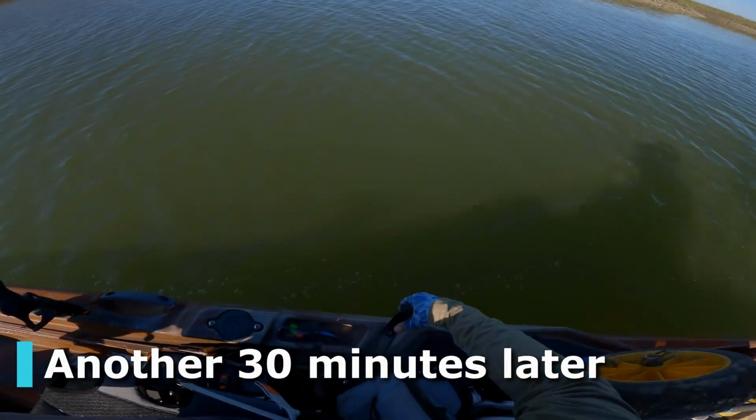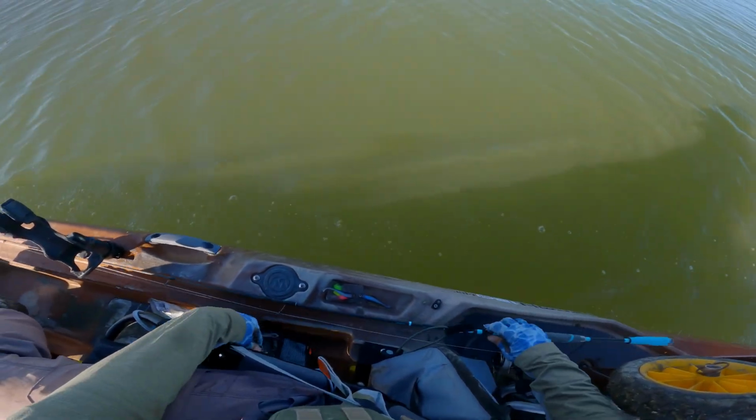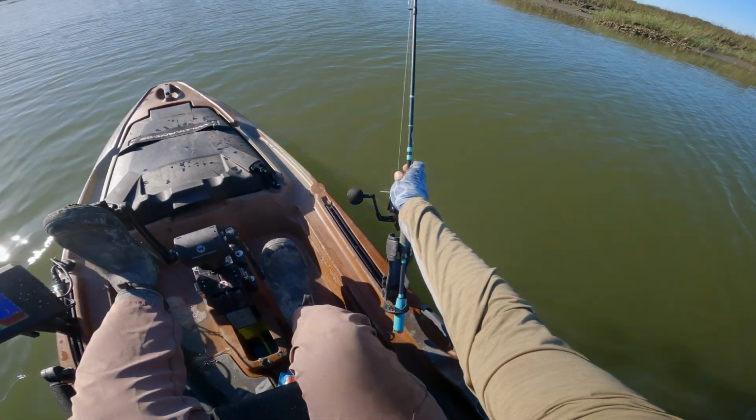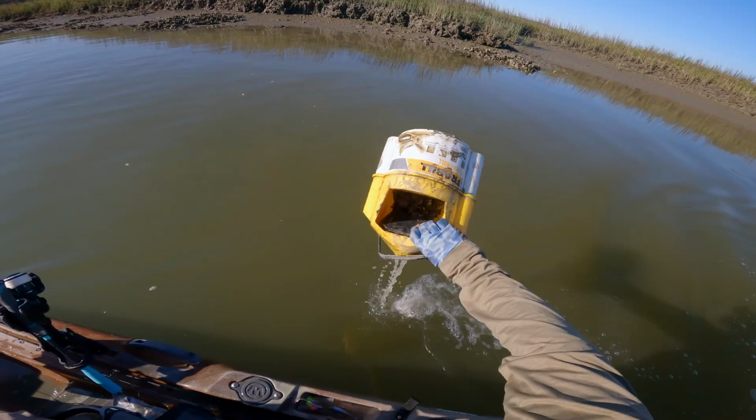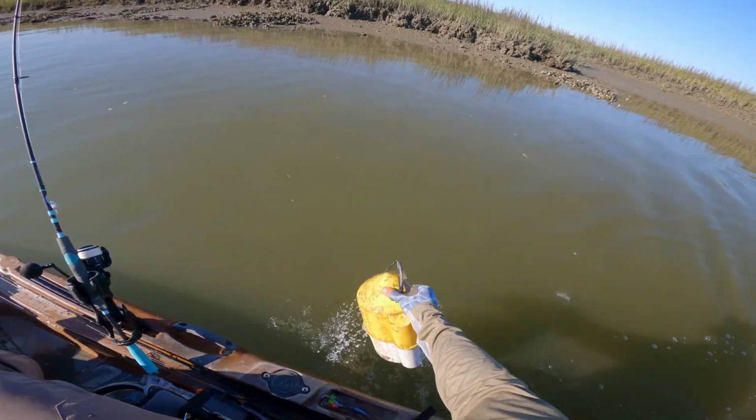All right, time for the changing of the guard. Let's switch over for some sheepshead here. And I'm looking forward to putting some buddies in the cooler for that flounder I caught earlier.